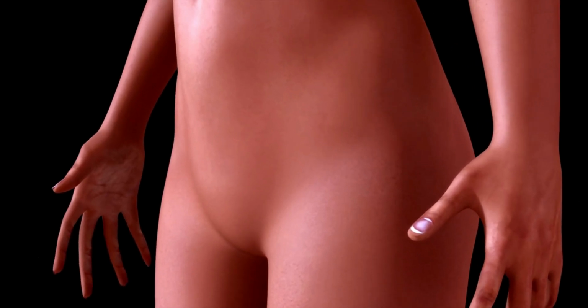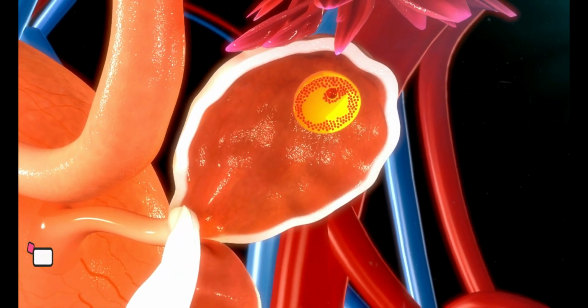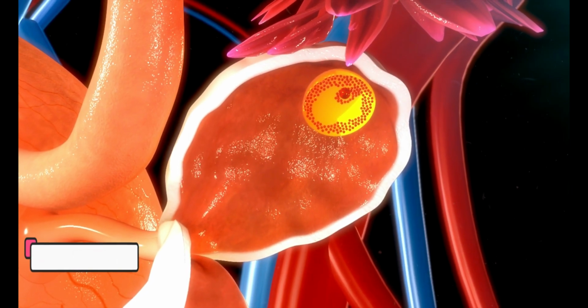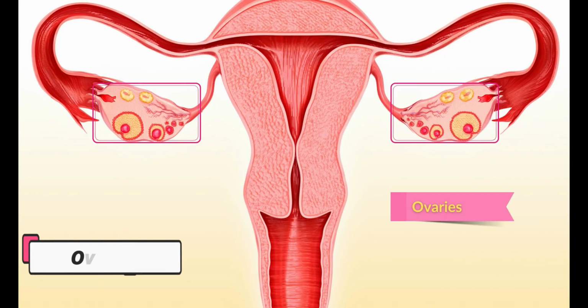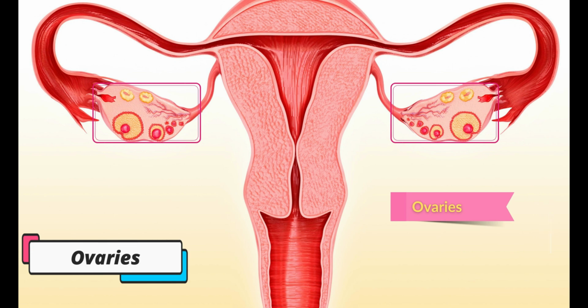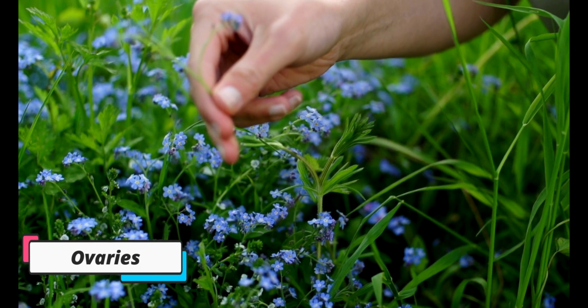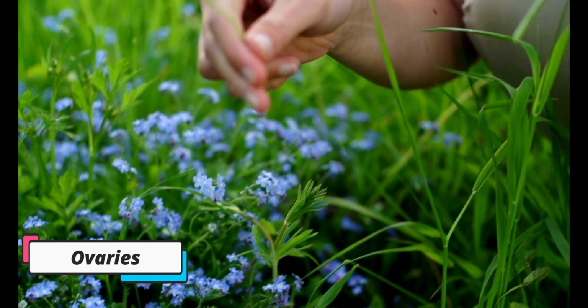Ovary. Inside the lower part of the female abdomen, we have got ovaries, as we can see in this video. From the ovary, an egg comes out, one in each month. One from the left ovary, next month from the right ovary. The yellow circular structure inside the ovary is the egg. Once the egg comes out from the ovary, the petals of the sunflower, that means the parts of the fallopian tube, move like a finger and rescue the egg inside the fallopian tube.